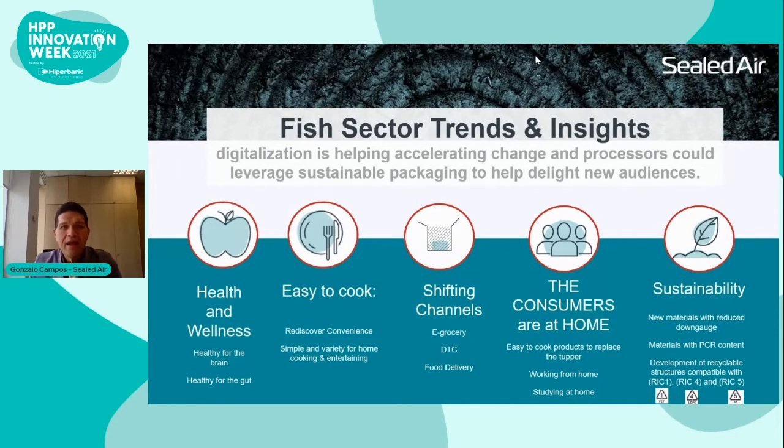Easy to cook. I guess everybody went through a COVID experience, so we all became experts in the kitchen, creating some foods at our home. And everybody's rediscovering convenience, right? As we are moving into our normal lives, everybody will need to benefit from healthy convenience pre-packs. So simplicity and variety for home cooking and entertainment is very important.